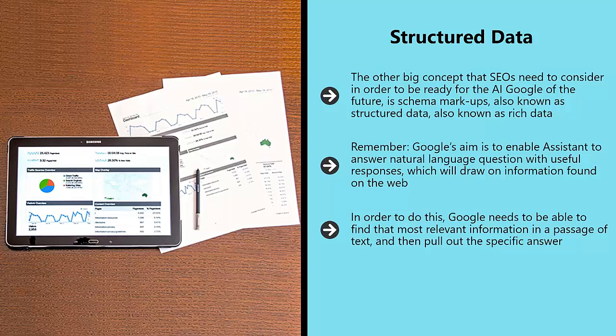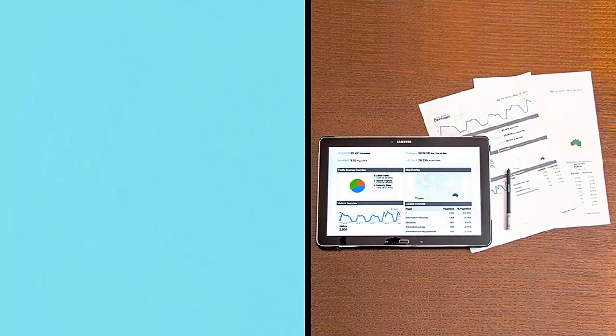This takes the concept of RankBrain to the next level, allowing it to understand not just what an article is about, but how each paragraph in that article functions. The problem is that Google's AI can't quite do this yet, at least not well enough to be able to usefully provide answers for people without occasionally including complete nonsense. That's where schema markups come in.